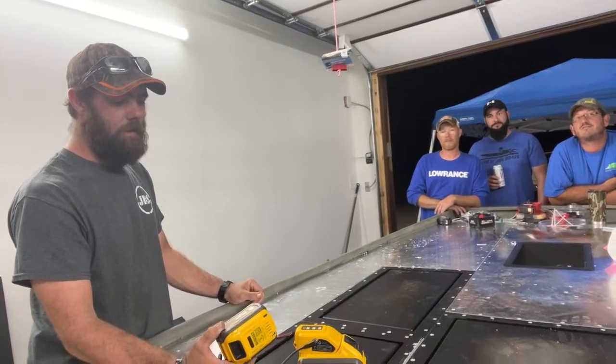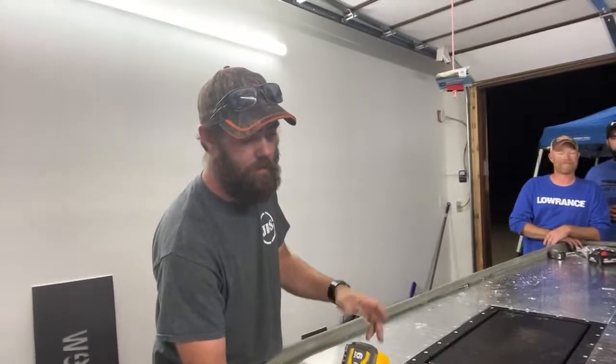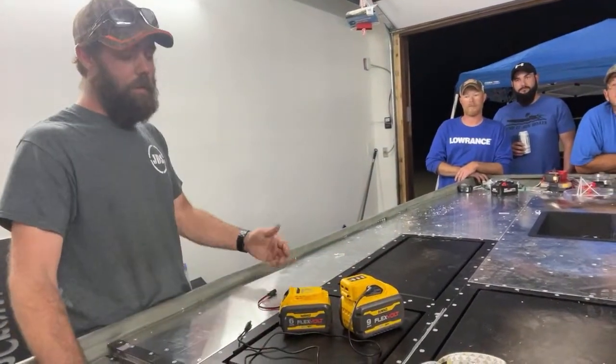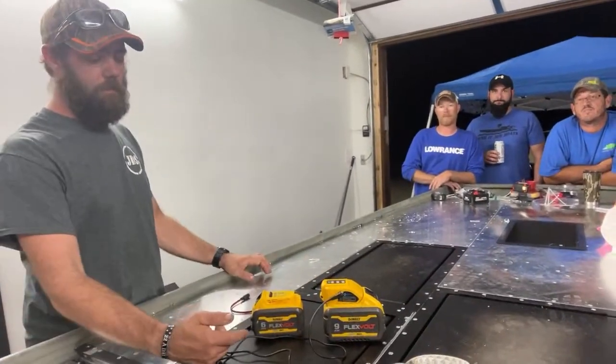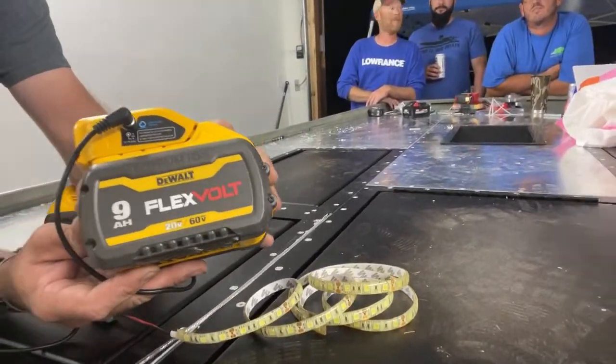You don't have to use the Flex Volt either. You can use the regular 20 volt batteries that come with most of your kits. But the Flex Volt will probably handle it a lot better and last a lot longer. I think it goes all the way to 40 volts or something? It's 60. It's a 60 volt max, 20 volt not. Okay, all right, that's pretty good.